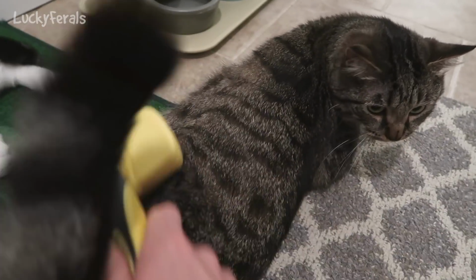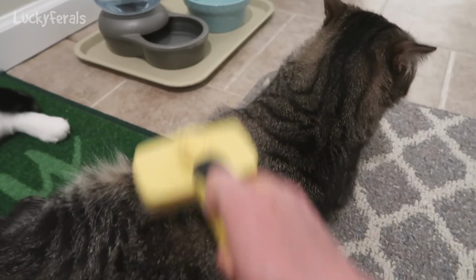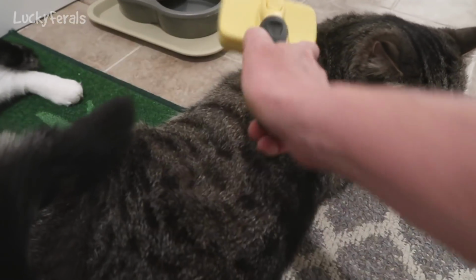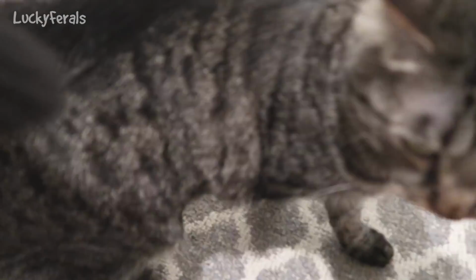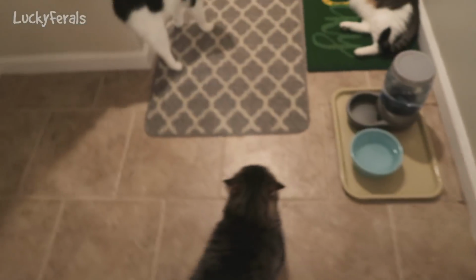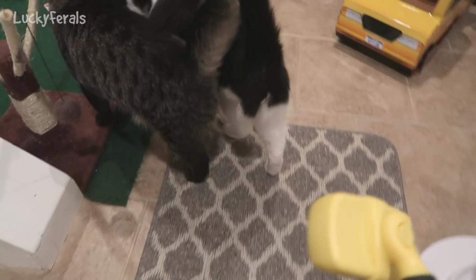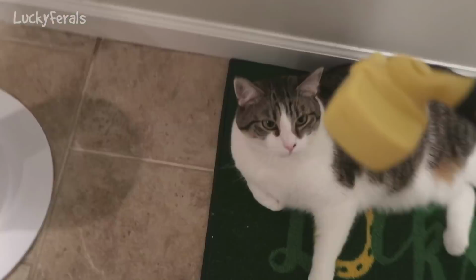So the cats did not have any hairballs while I was away for the past 5 days. They did not vomit. They were very, very good. And they ate all their food except for Splash, because Splash has been hiding more than usual. But the rest have been fine. Okay. Come on, Splash. Come on, Splashy.